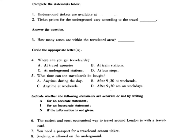Underground tickets are available at all underground stations. Ticket prices for the underground vary according to the distance you travel. The network is divided into 5 zones, a central zone and 4 outer zones. Generally, your fare will increase the more zones you travel through. You must buy your ticket before you start your journey from a ticket office or machine. Keep your ticket for inspection and collection at your destination.